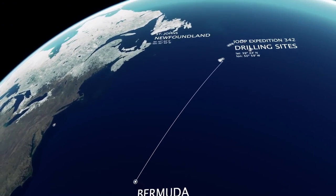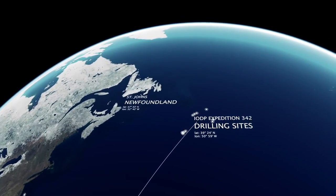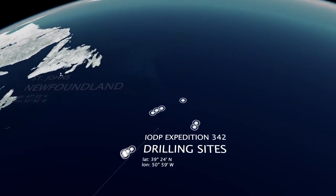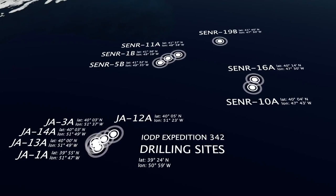The Atlantic Ocean, just south of Newfoundland. For scientists, the Newfoundland ridges are where some of the Atlantic's most interesting ocean floor sediment drifts are to be found. And among them, the key to unlock the mysteries of past climate change.